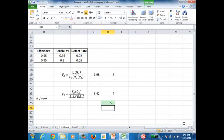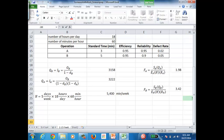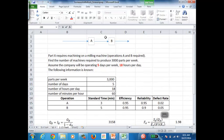Any questions? Yes, sir. Yes. You need to produce 3,000, so that's your output. QB is 3,000 over 1 minus DB, which is 1 minus 0.05. QB is going to be the input of process A's output. Yes, it's here.